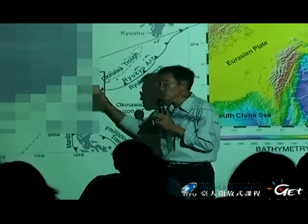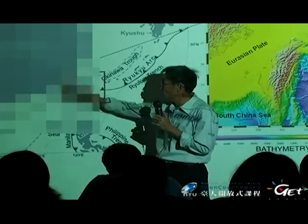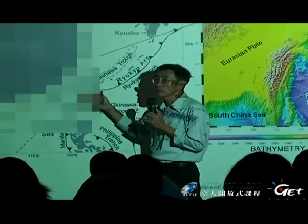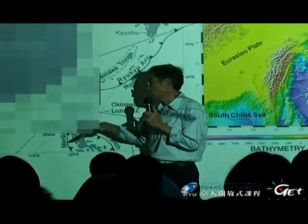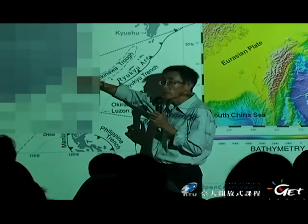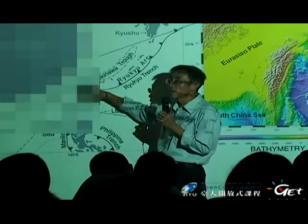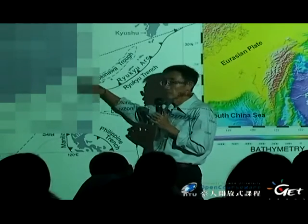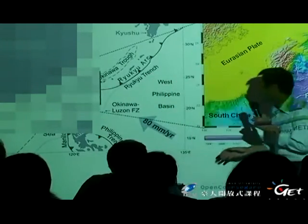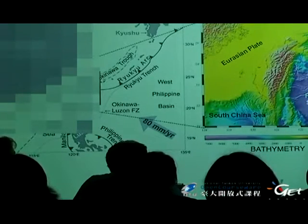The rising is because of the collision. Right here, the two plates have no subduction, no overriding of each plate. The two materials compress each other, and then a lot of material has been piling up in this area. So an island emerges right here. A more detailed situation you could see here.